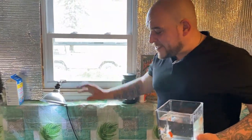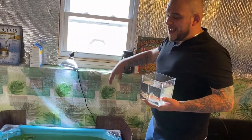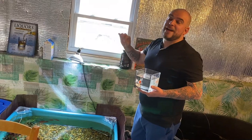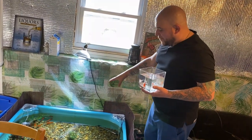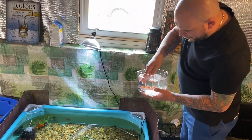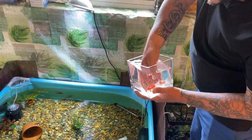If you guys have never seen or know the backstory of our koi and goldfish, you gotta check that out, because it's pretty crazy. These were rescued from Walmart, and we helped get them to shut down the selling of live goldfish, or live fish. So these all came from Walmart. We rescued them from there, and they've done great ever since. Love it. But without further ado, let's get this new beauty in there.